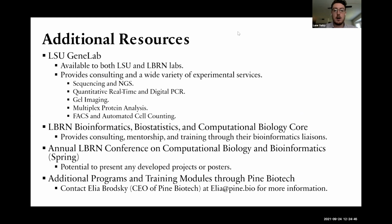If you're from LSU or LBRN, there is the LSU Gene Lab available to you. Gene Lab provides a variety of consulting and experimental services that could be beneficial to your research. These are just some of the services, and if you're curious you can go to their website to learn more. They offer sequencing and next generation sequencing services, PCR services, gel imaging, multiplex protein analysis, as well as automated cell counting services.